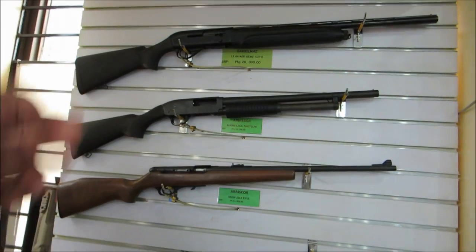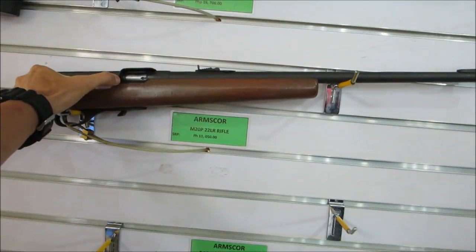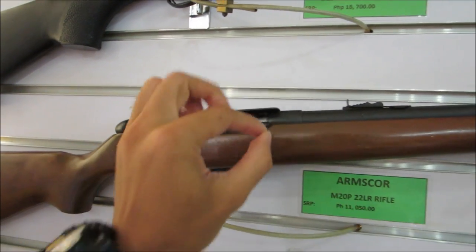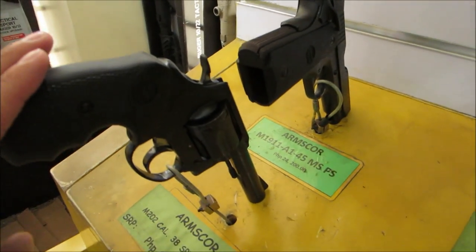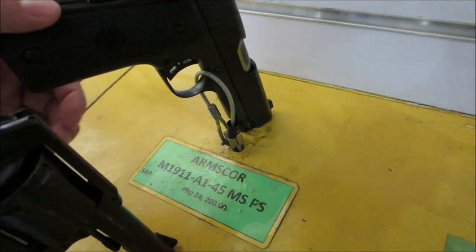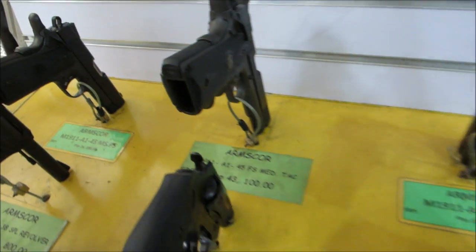Salamat. And they got the shotguns. What's this? Oh yeah, 22 long rifle. Cool. So that'd probably be just some basic blowback. Yeah. See, it's just a basic blowback action. Meaning the recoil blows back and then goes back in battery. And you get pump guns. Okay, cool. You got revolvers, you see a lot of security guards with 38 revolvers from Armscor. Oh wow, that one's affordable, 24,000 pesos. That's like a commander style one, yeah, it's more compact anyway.